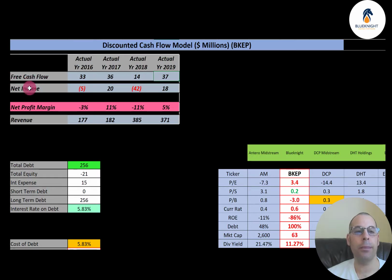Net income is the profit and loss on the income statement. It's revenue minus expenses, so it's the bottom line of the income statement. In 2 of the 4 years, they have negative net income. Let's look at the income statement.